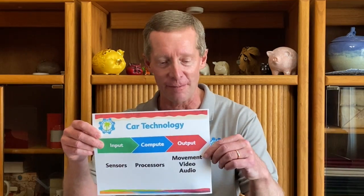There might be a computer or a computer chip in the car that takes all that information and then learns from it and figures out what to do with it. Those would be like the microprocessors or the computer chips in your car. In fact, most cars already today have between 25 and 50 different computer chips in there. So a lot of computing work goes on inside a vehicle. And then finally, there's some kind of output. After the computer thinks about it, you want to do something with that information.